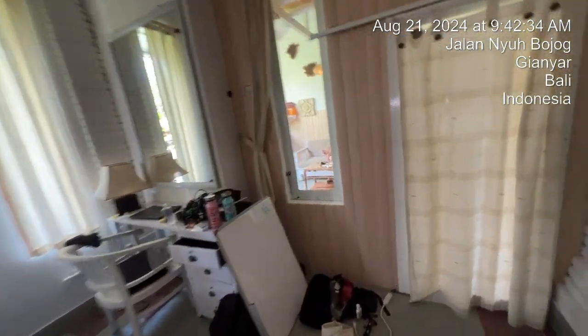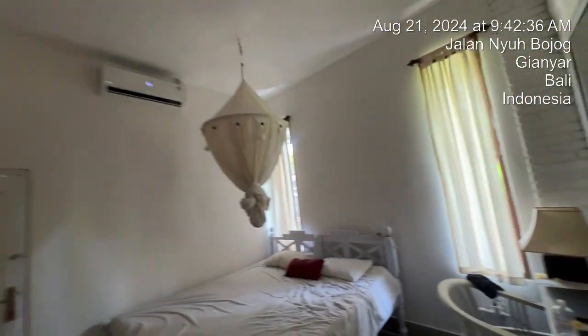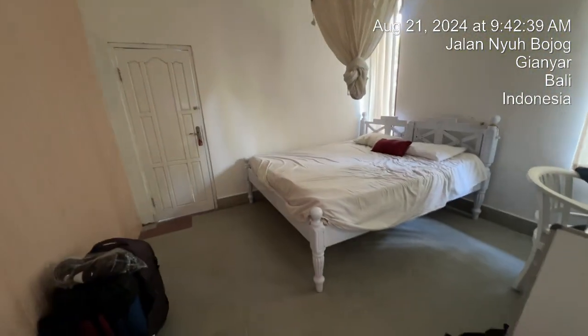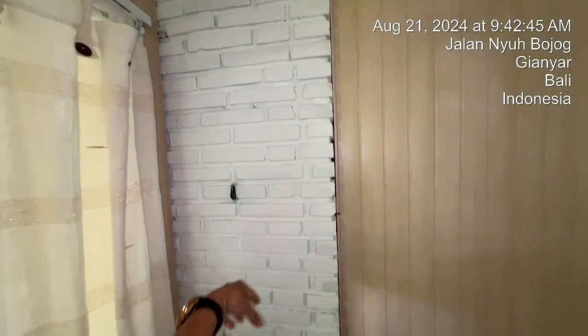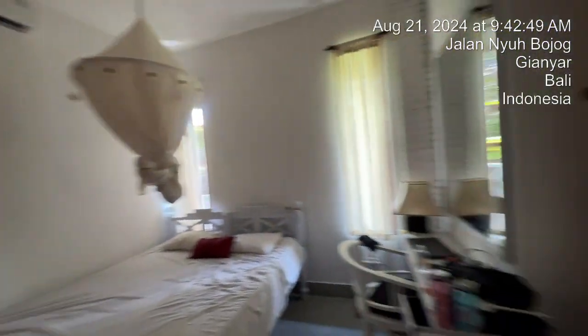And this room also has AC. Very nice AC. And we're also gonna add art over there. Gonna hang plants from here. And gonna go right back outside.